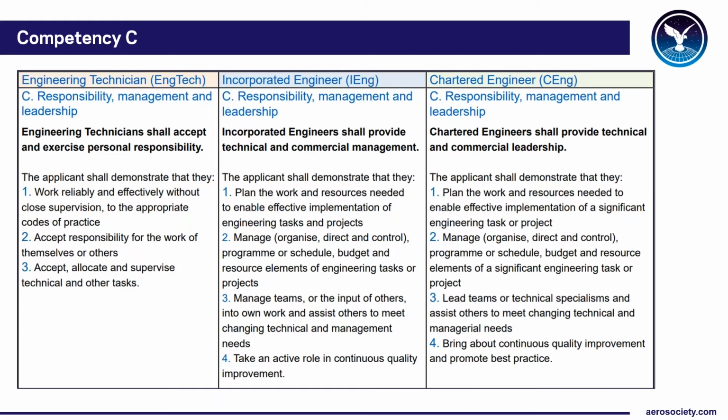So your chartered engineer will be leading projects. They will be coming up with the ideas for how that project might look. They'll be leading teams. They will manage, organize, direct, control, pretty much same words as used for the incorporated engineers. But the big difference is leading teams, not the management team, but leading teams or technical specialists. They bring about continuous improvement. Whereas your incorporated engineer, you can say that takes an active role in continuous improvement. So, as we said, for chartered engineer, it is about leadership. For incorporated engineer, it's about management of tasks. And for engineering technician, it's about taking the personal responsibility for discharging your task.